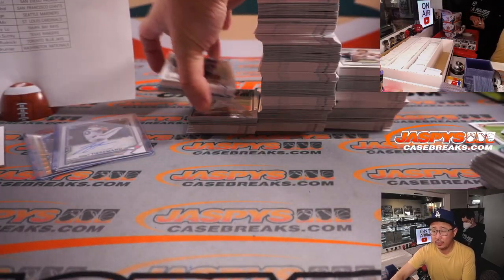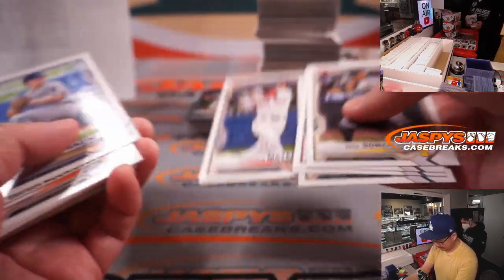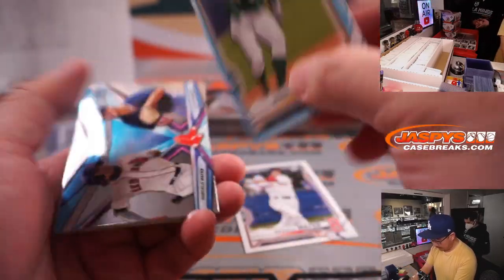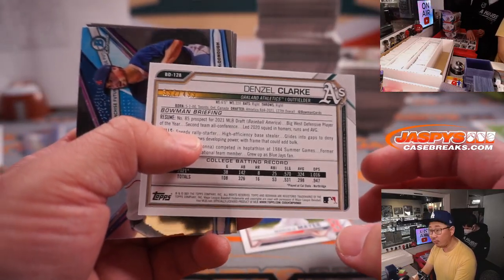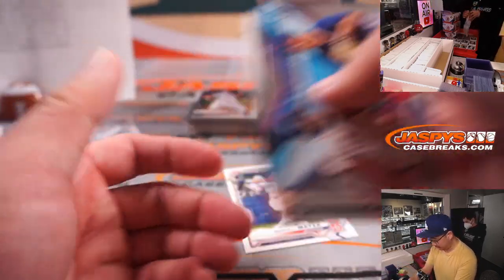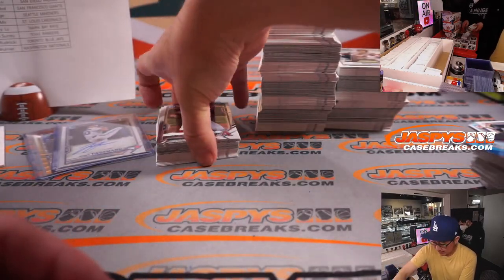So he's saying the usual teams don't want to win line. There's Denzel Clark to $4.99 for the A's. Ryan G. And Marcelo Myers going to Thomas Fife and the Red Sox.